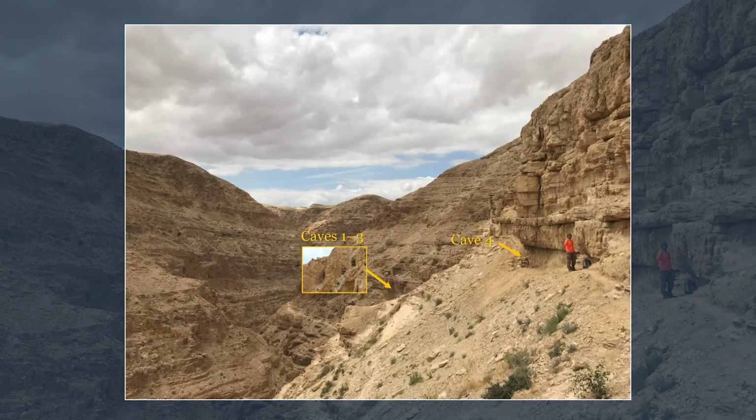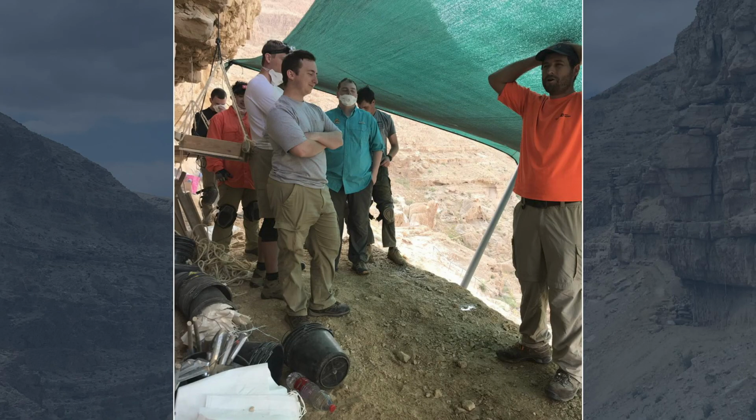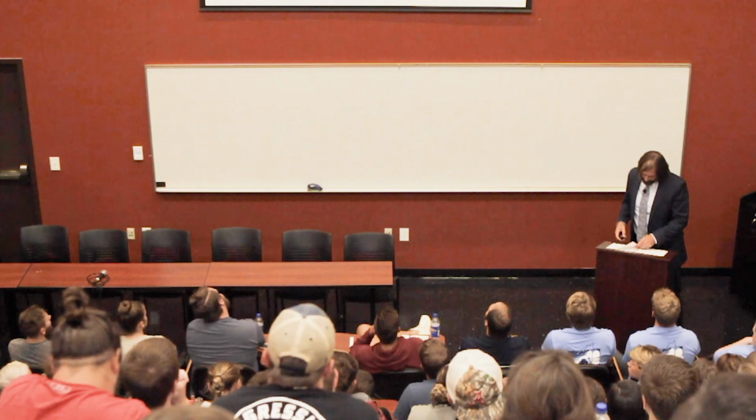Anyway, so K's 1 through 3, as I mentioned before, those are the ones down there. And you can see one of our IAA guys there. He's a geologist right there. And so here's the entrance to K4 right here. All right, so each day we get down there, and he would prep us on what we're going to do for the day, let us know what's going on.